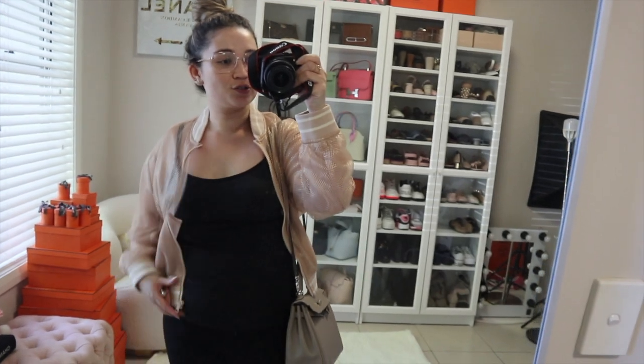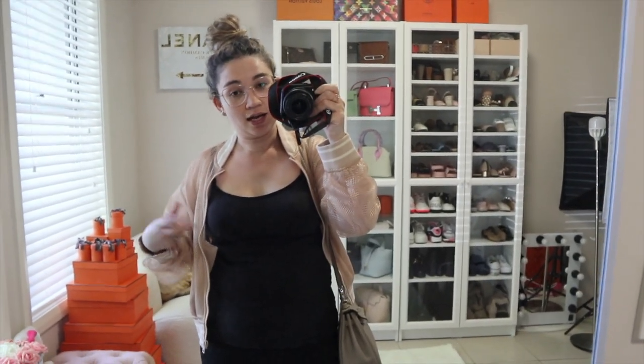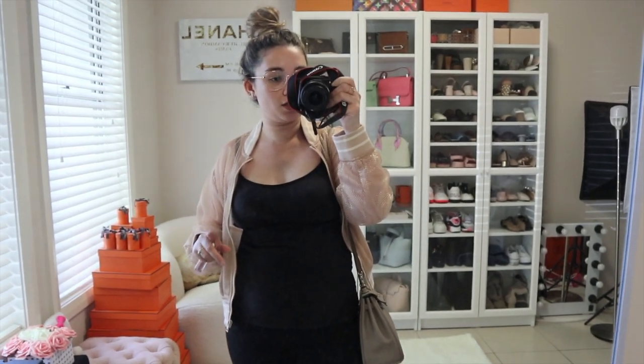Hi guys, welcome back to another what I wore. And literally I live in maternity singlets because that is all I can really wear with nursing. But I'm just going to the shops to return something and then I'm going to go pick up my daughter because she had a sleepover at her nan and pop's.